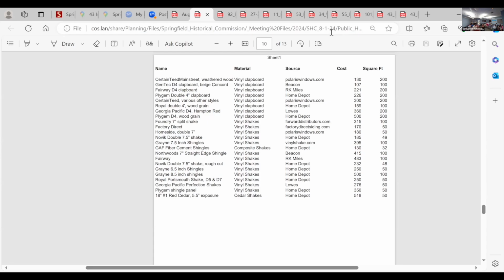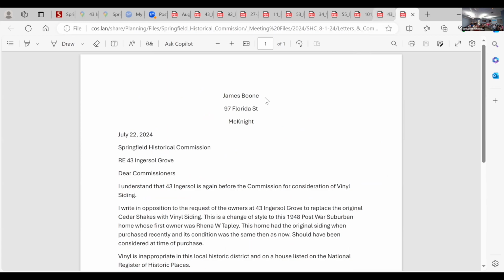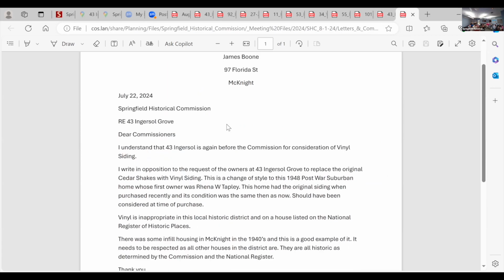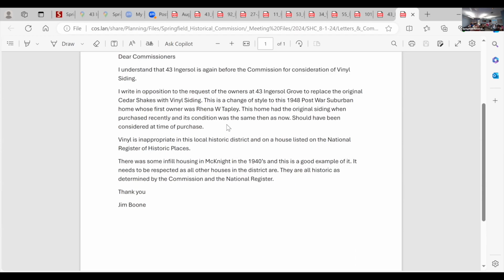Okay, I have one letter here. It's one of two letters, so one might not be on the docket, so I have that pulled up for us. Let me just read this one for the record. Springfield Commissioner James Gould, 97 Forest Street. Regarding 43 Ingersoll Grove, dear commissioners, I am in opposition to the request of the owners of 43 Ingersoll Grove to replace the regular cedar shake with vinyl siding. This is a change of style to this 1948 post-war suburban home. Vinyl is inappropriate in the local historic district on a house listed on the National Register of Historic Places. One window of a dormer has been replaced without permission with a window of inappropriate size and color. The original picture window was replaced without permission sometime between 2007 and 2015. There was some infill housing in the late 1940s, and this is a good example of it. It needs to be respected as all the other houses in the district are. They are all historic as determined by the Commission of the National Register.